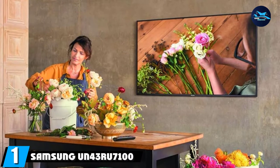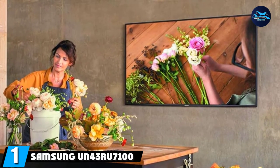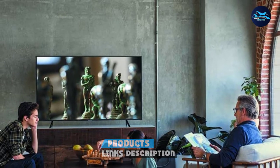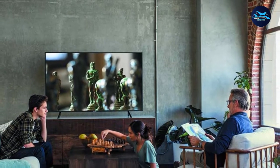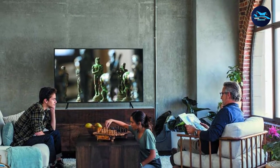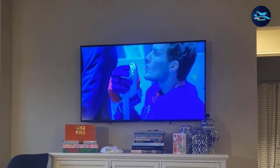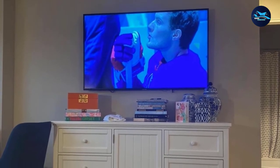At the first position of our list, we have Samsung UN43RU7100FXEA. The Samsung UN43RU7100FXEA UHD Smart TV supports 4K Full HD 1080p HDTV resolution and is powered by a 4K UHD processor. Its 4K UHD processor increases the picture quality of the content to the 4K level and from non-native 4K sources. This 4K TV for the bedroom will do that.